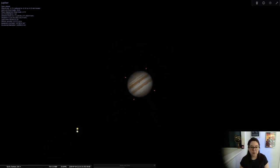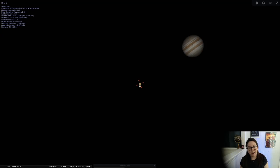Also, when you back out, you'll see a few more little spots here. These are his Galilean moons. These are just the moons that were discovered by Galileo Galilei. I want to click on Io because Io is one of my favorite moons in the solar system. You can actually zoom in on Io. Maybe not with your telescope at home, but with the software you can. You can look at his features.